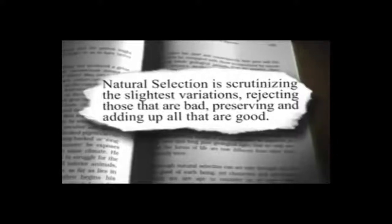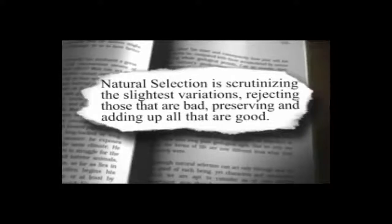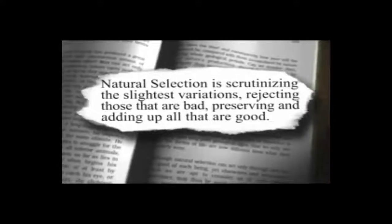As I have attempted to show, it is not necessary to suppose that the modifications were all simultaneous if they were extremely slight and gradual. Natural selection is scrutinizing the slightest variations, rejecting those that are bad, preserving and adding up all that are good.